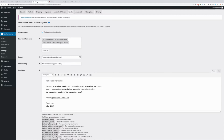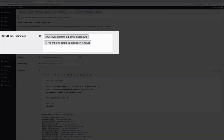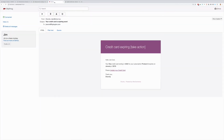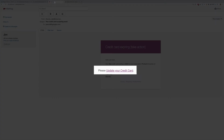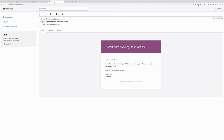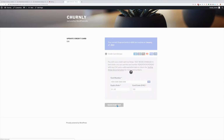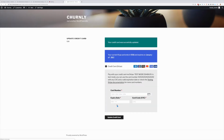You can set the email to trigger 2 months before the subscription is renewed or 7 days prior. It's up to you. Churnly communicates with the payment gateway to obtain the expiration date information. Then, when the email is sent, it will contain a special URL in the email. When the customer clicks the link in the email, they are redirected to a special page on your site that doesn't require them to log in. It simply has a simple credit card form. Then they simply fill out the new credit card details and submit.